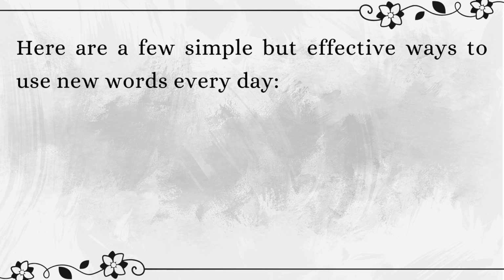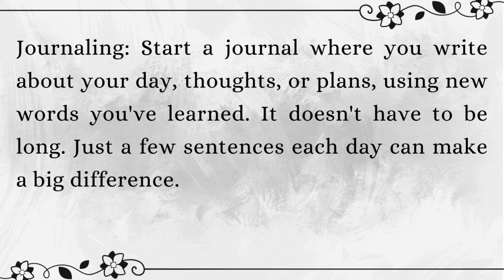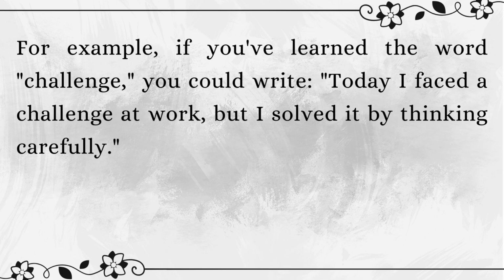Methods for daily practice. Here are a few simple but effective ways to use new words every day. Journaling. Start a journal where you write about your day, thoughts, or plans, using new words you've learned. It doesn't have to be long. Just a few sentences each day can make a big difference. For example, if you've learned the word challenge, you could write, "Today I faced a challenge at work, but I solved it by thinking carefully."